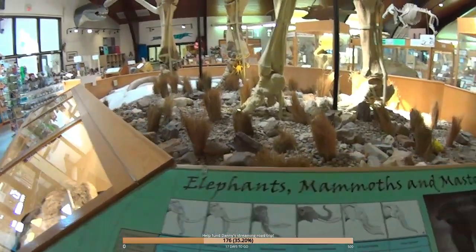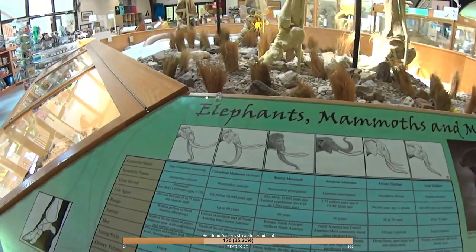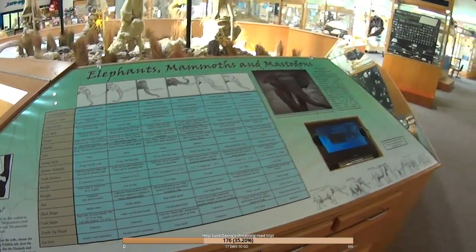I appreciate that. This is really neat. Elephants, mammoths, and mastodons. Very cool. Yeah. Pretty neat. This is a lot of information here. This is really cool.